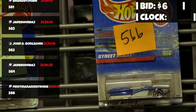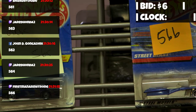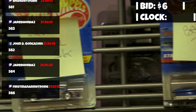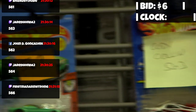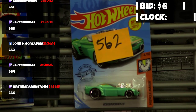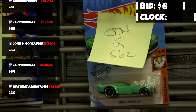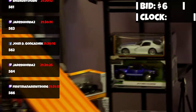Then we'll do the finals on this in a second. Let me get the tag on that. 562 is Johnny G. Let me put Johnny G up there. Whoo, baby. All right, Johnny's Garage. We got this one sold. This is gone. All right, $10 heats are going to come up next. We got a $10 heat coming up next. All right, kids.